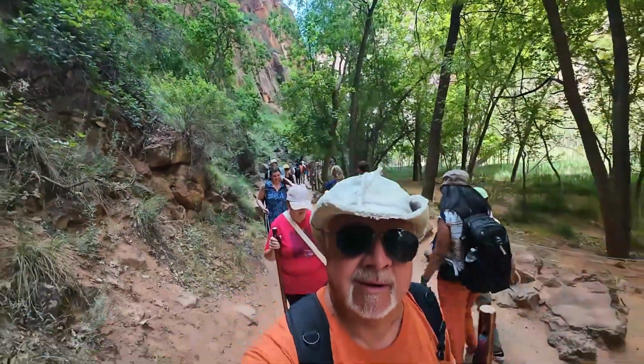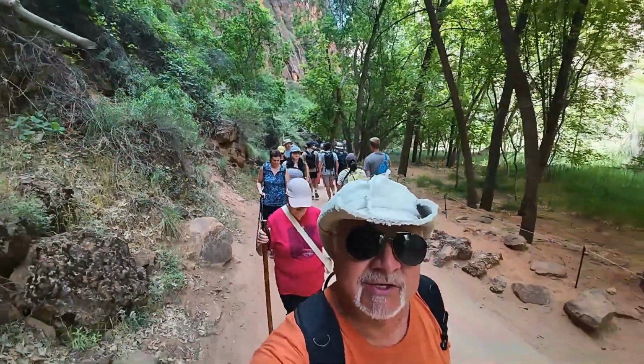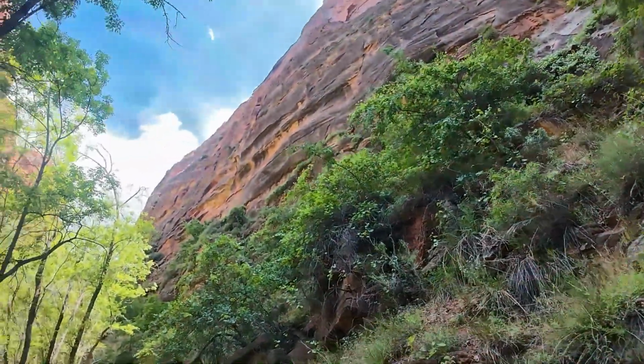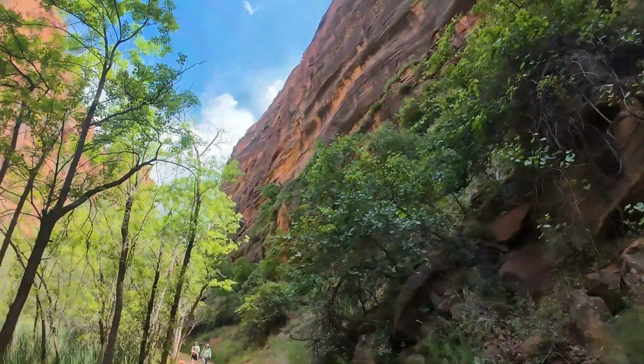We're hiking. You see Debbie back behind me. There she is. Debbie says she's already got a t-shirt, so she's got to do it. But let me show you what we're hiking through. Look up here. But it is nice and cool. Yeah, it is cool here in the shade.